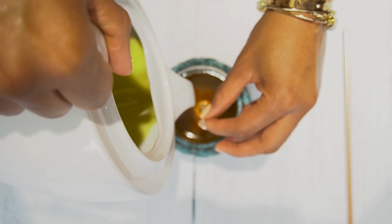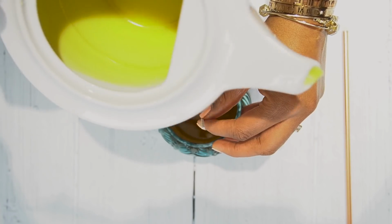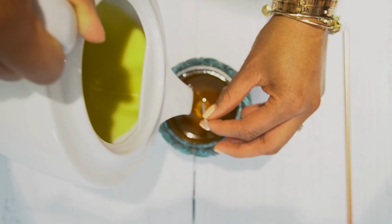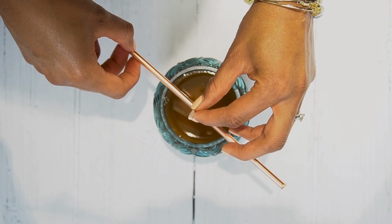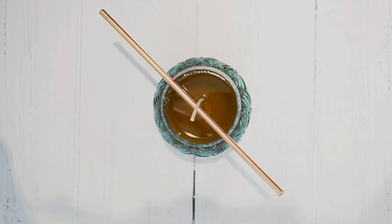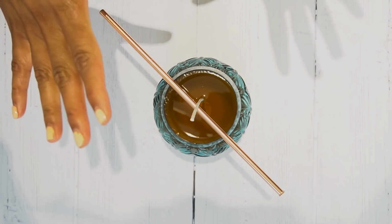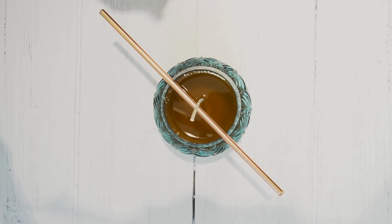Sadly, because I used a cold teapot, some of the wax has kind of solidified on the inside of that, so that's going to be fun to clean up. So you can now just have that rest like that and just start to cool. I'm going to pop this into the fridge just to speed things up a little bit, but it's entirely unnecessary. If you've got more time than I have, just leave it to cool. But I'm just going to pop this in the fridge and I'll be back once it's all solid.